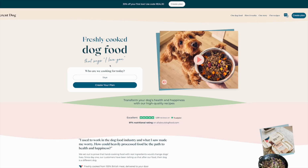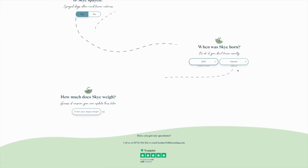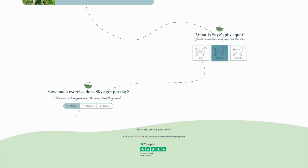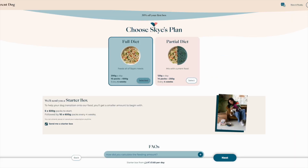Different Dog offer carbon neutral deliveries, which will ensure your dog's meals will get to your doorstep in an environmentally friendly way. They also use compostable packaging, which is yet another way you can do your bit for the planet and also make sure that your dog is eating balanced and complete fresh dog food meals.